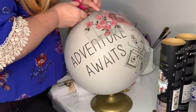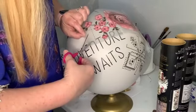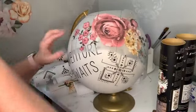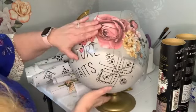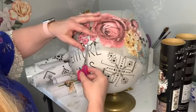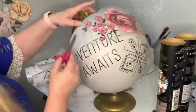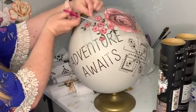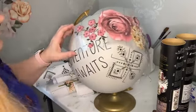Okay. Let's get this one. And then I think that one's pretty good. Okay. So let's start here. And I'm okay with it going over onto my words. I think that's gonna be cute. So let's do another slice right here. And I think another slice up here. This just helps it to lay flat, right?